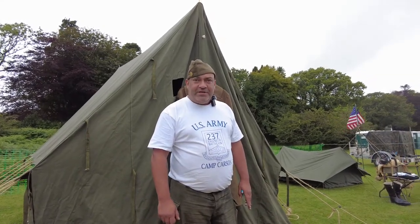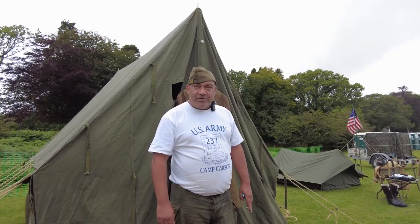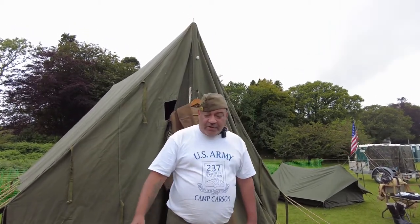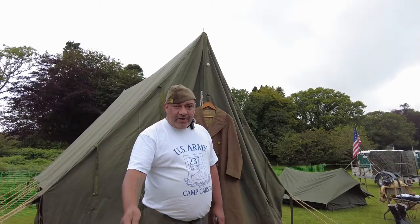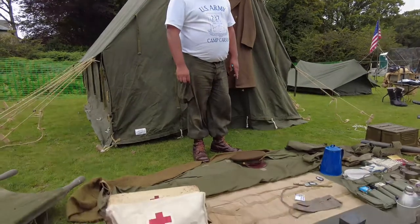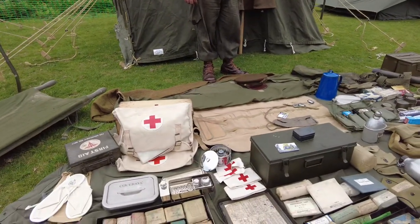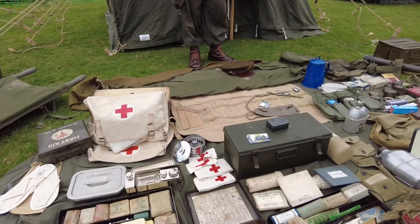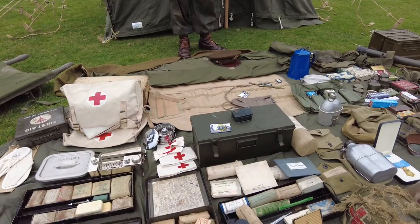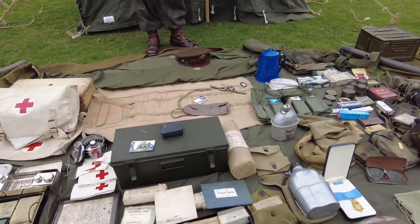I represent the 320th, which are the colour troops who went ashore on D-Day for the Americans. We were either medics or barrage balloon. As you can tell from my small collection, we have medical supplies, which would have been used for wound dressings in combat. Would have been masses of use for this. Over 500 colour troops were assigned as medics on D-Day for Utah and Omaha Beach.